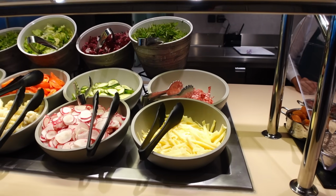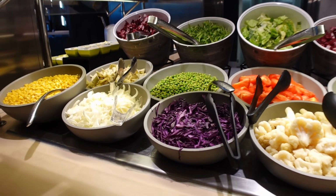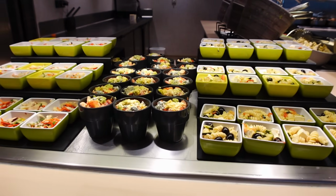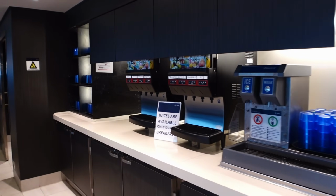And then you've got your create your own salad bar. So cheeses and meats there with a load of fresh vegetables. And there's some sauces you can add to that. And then there's some little pots of fresh pasta salad there. And some little pots of coleslaw. Dotted around are some beverage stations. I will explain those a little bit after.